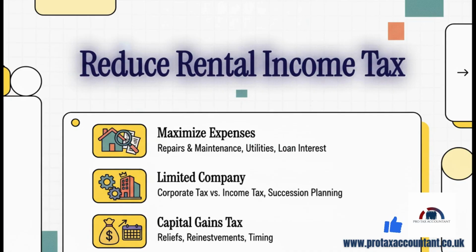Are you absolutely certain you're not overpaying on your taxes? Well, in this guide, put together by the experts over at ProTax Accountant, we're going to break down exactly how you can legally and very efficiently reduce your rental income tax bill. Right, let's dive straight in.